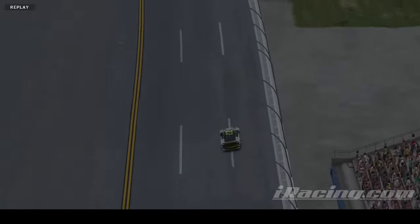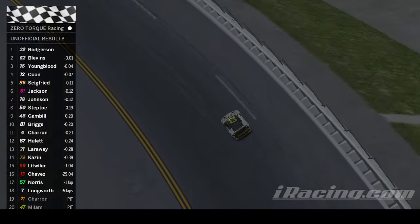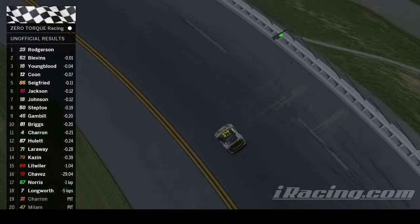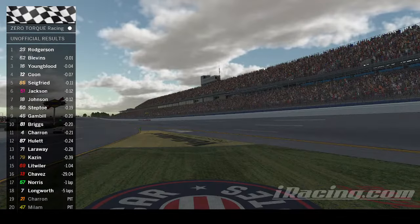And Dustin Rogerson wins this race. Can you believe it? Heartbreak for Stephen Blevins. I feel for him. Led so many laps tonight. Was in position, made the right move, and just a few hundred feet before the finish line, he ends up just a little short. What a race tonight from everyone on the Speedway. Carson Youngblood somehow third. Wow.